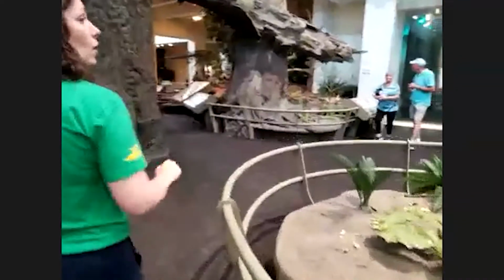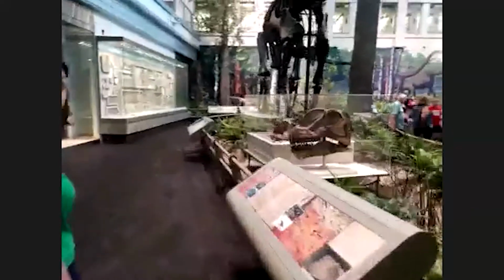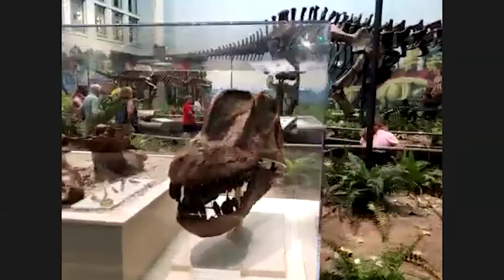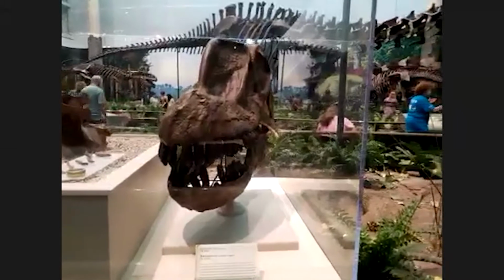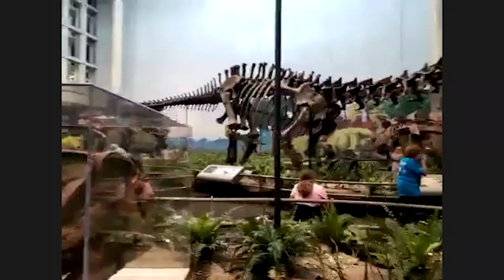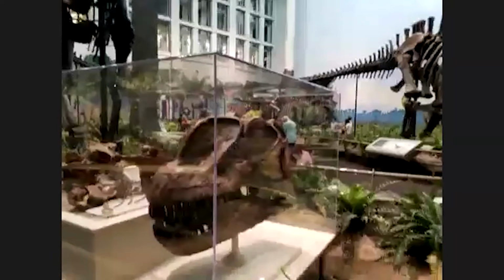So here we're going to walk underneath Dippy. We're going to head over here. Now, if you remember, I showed you a really cool fossil called Camarasaurus that was still in the bone bed, in the rock, in the wall. This is a skull of another Camarasaurus. This Camarasaurus would have been full size, so pretty big, right? Much bigger than the juvenile one we saw on the wall. Like I said, I told you it probably died when it was younger, maybe like a teenager.